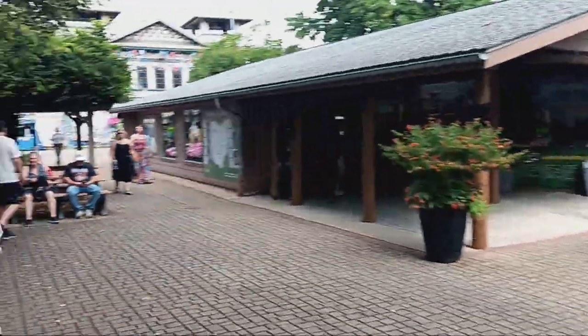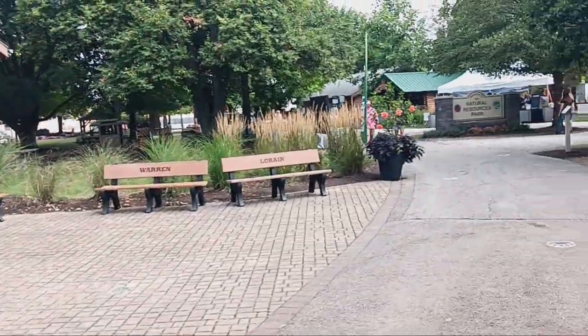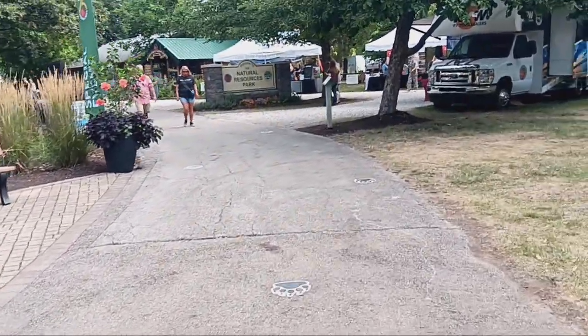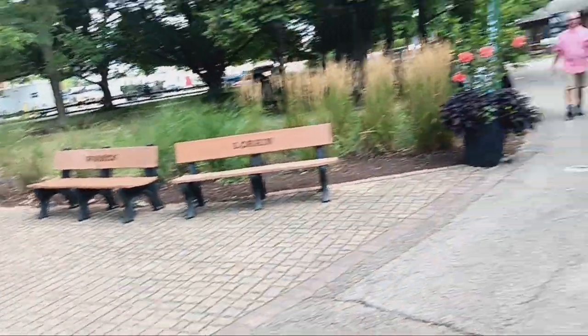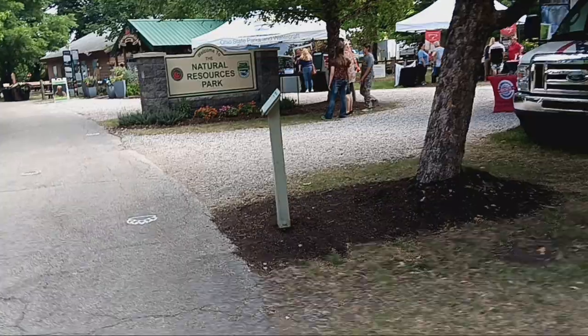They also got an entrance right there. There's three entrances, exits to this. One we come in by the chickens and all that stuff, and that one here by the gift shop, and then the one down here at the end, which we're gonna walk to here in a minute.